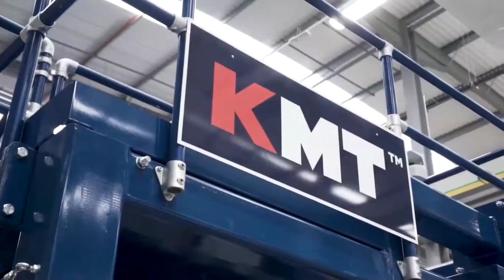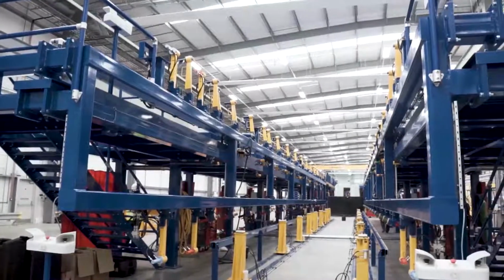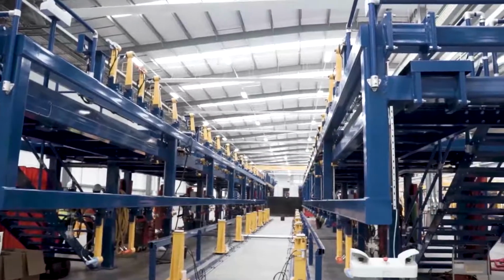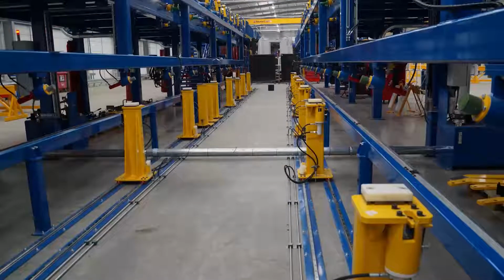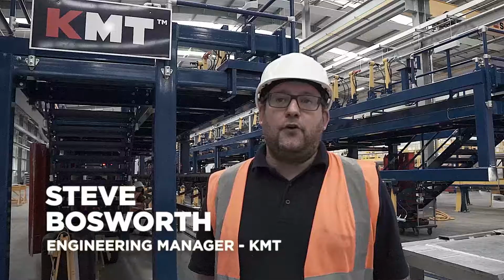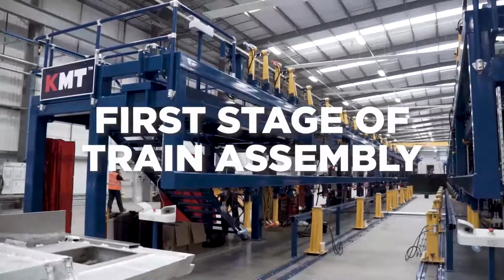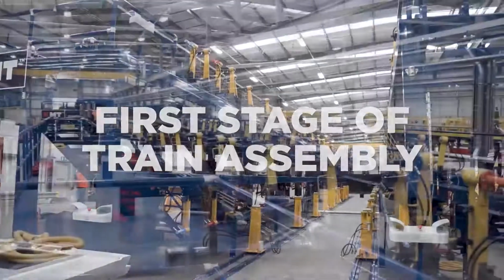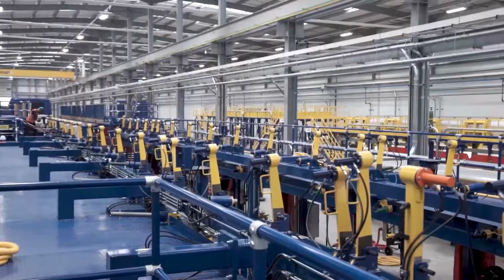So the jigs have been sourced through a company called KMT. They have taken the specification, taken that through full concept into a fully functional manufacturing jig for rail vehicles. The main assembly jig allows Hitachi to weld a train unit. 4 sub-assemblies are loaded into the jig, so that's the floor, sides of the vehicle and the roof. The jig holds the components in position and that allows the Hitachi team to weld the train up.